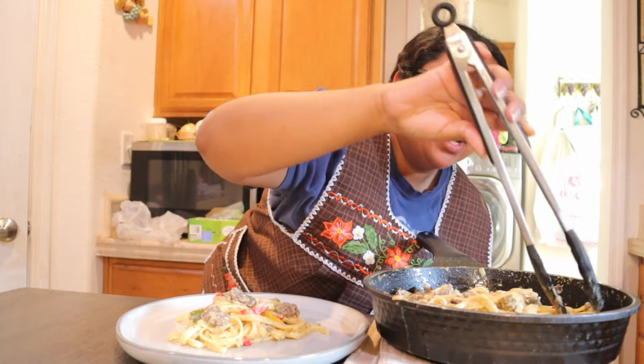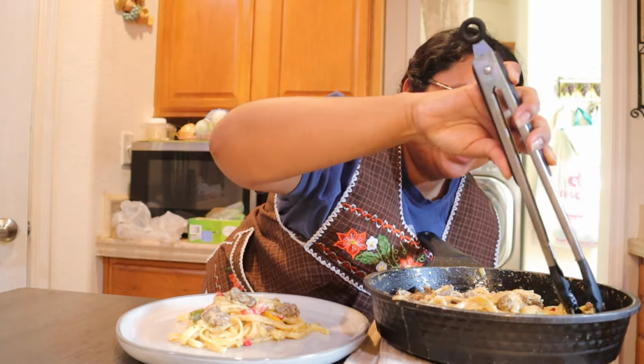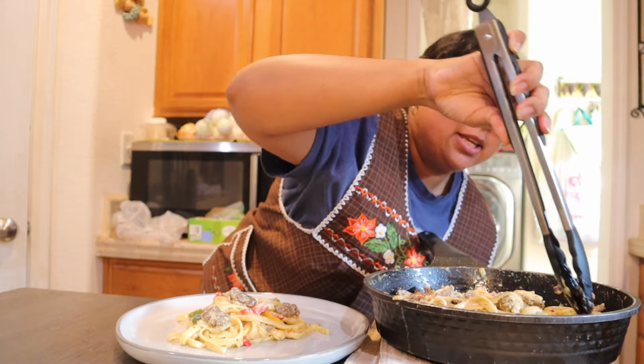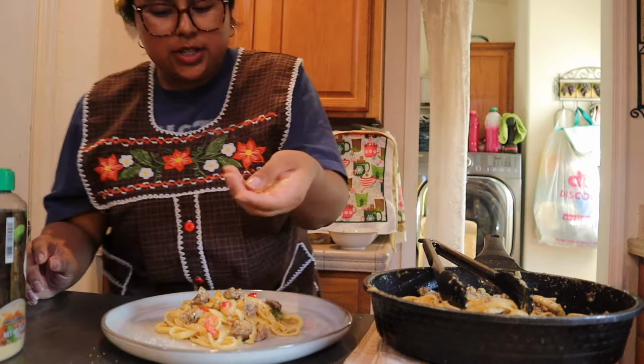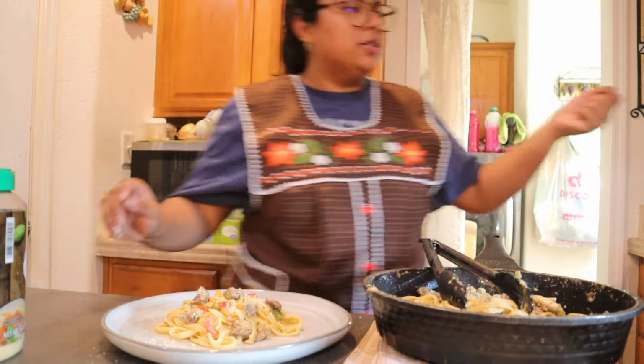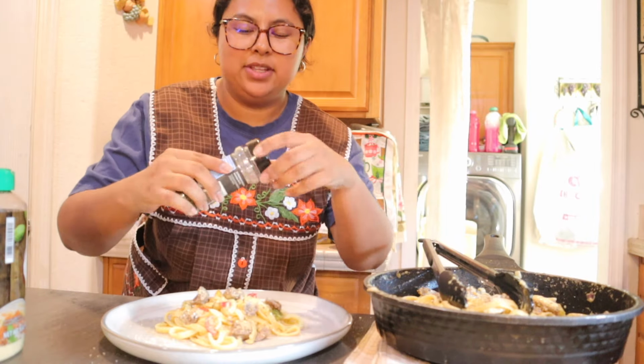So sometimes I'll do things like this, where I'll take my time to pick out the veggies and make it look good. Okay, and to dress it up a little more, we're gonna add just a little bit more Parmesan on top and some parsley flakes.